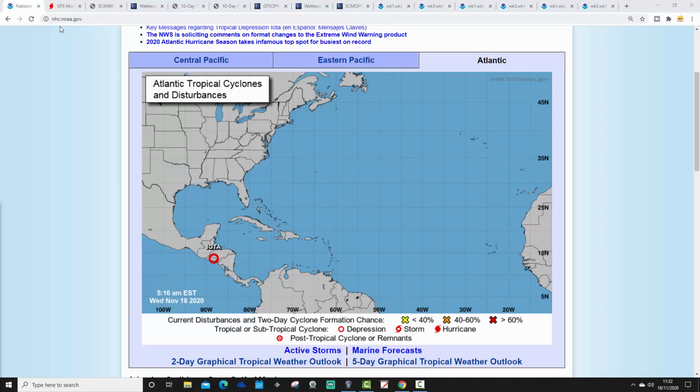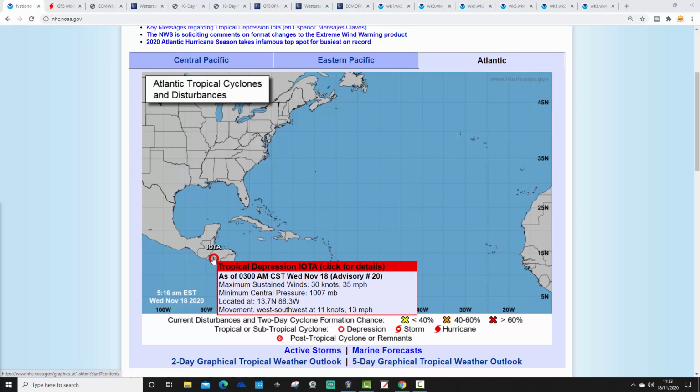Right, okay, so begin with what is now, I think, tropical depression Iota, and this is moving into the western part of Central America. So a couple of days ago, this was a Category 5 hurricane in the Caribbean. It's moved through Central America, and of course it's lost its energy from the warm waters of the tropical Atlantic and the Caribbean. And now it is sitting there over Central America. So it's currently giving maximum sustained winds of 35 miles per hour with a minimum central pressure of 1,007 millibars. And it's moving west-southwest at 13 miles per hour.